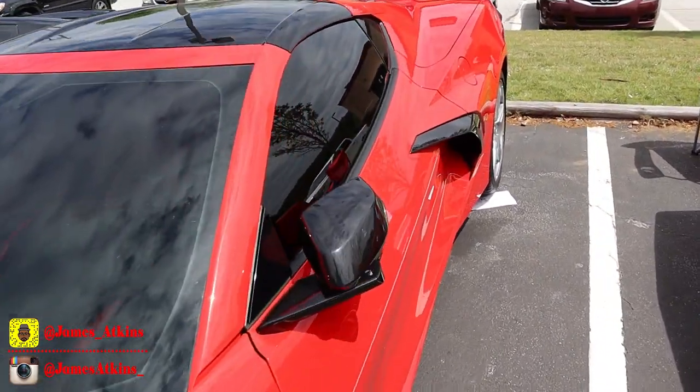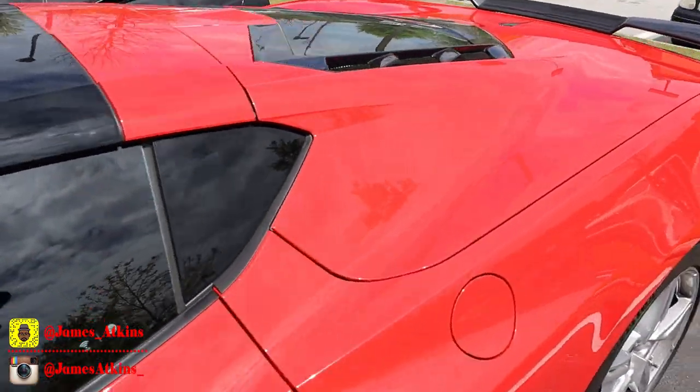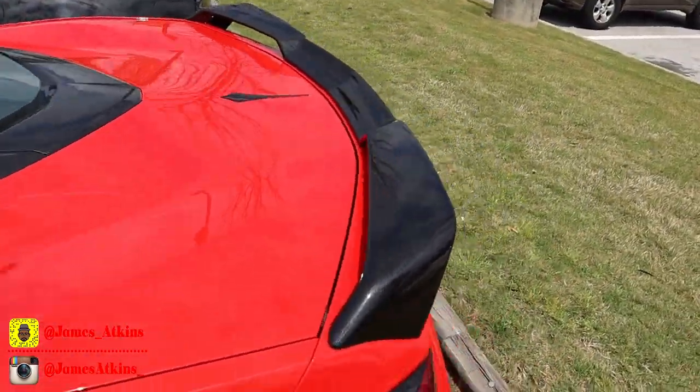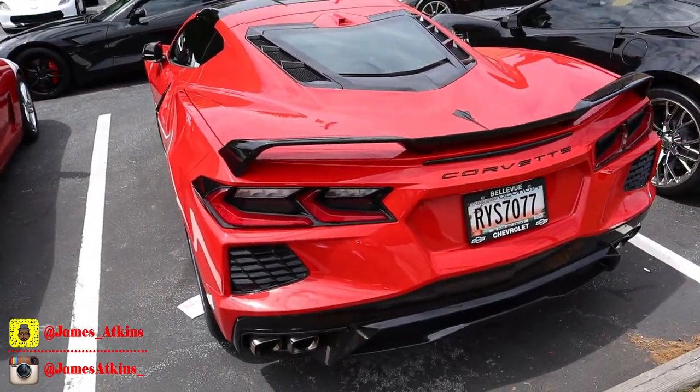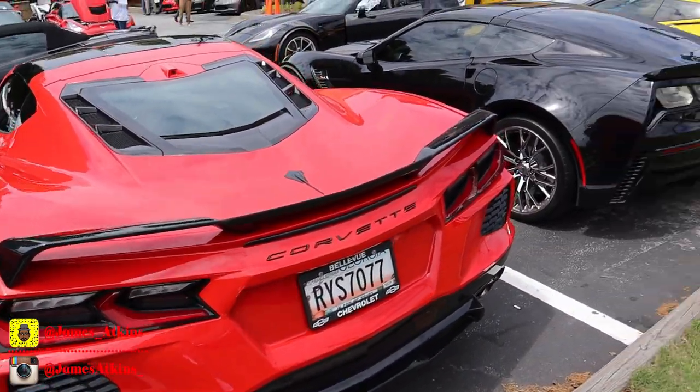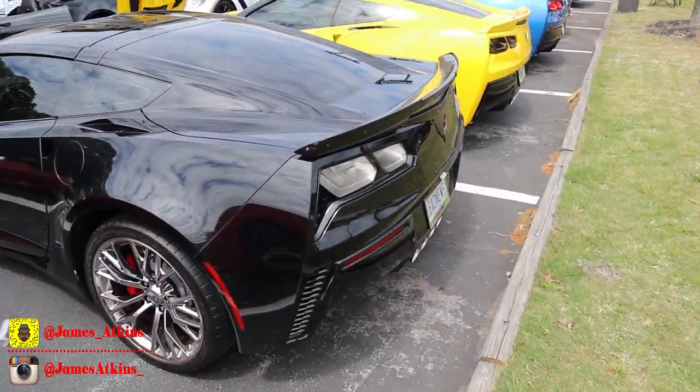This is my baby. Look at my baby. She's dirty, man. And I'm actually getting blocked in right now. I really need to get one of these folks to move so I can get out of my spot. So I need to be getting up out of here soon.